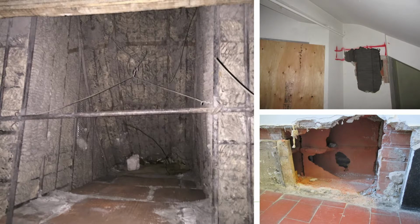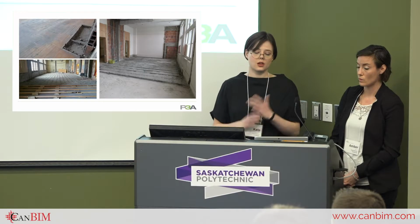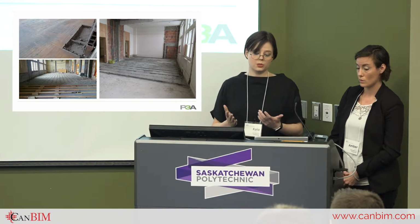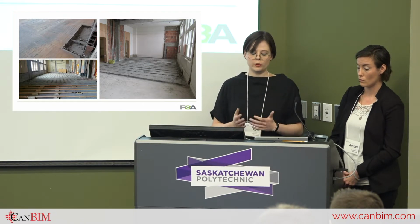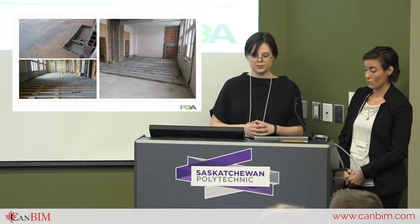Selective demolition gave us an understanding of how the building was constructed in theory, but in practice, construction methods could vary room by room. Some of this variation may date back to the building's original construction, but some of it is due to the fact that it's 100 years old and many renovations have taken place. This unpredictable existing condition meant that we were frequently required on site to address conditions that were unknown before they were exposed.